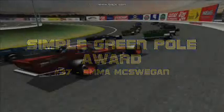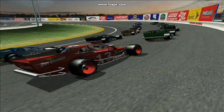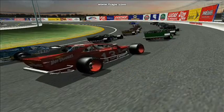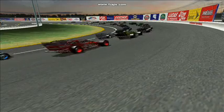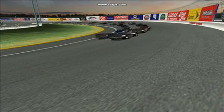The grid is 24 cars strong, and here are all those cars. You don't want to be that guy or girl who breaks down leaving the grid for a series' first ever race, but all 24 cars would pull away. Going to go to the start now.